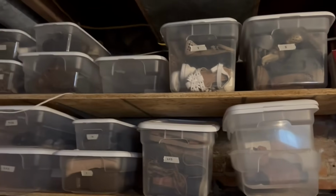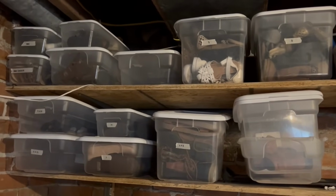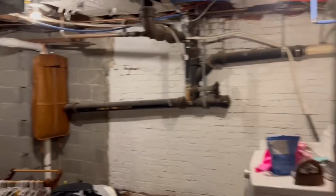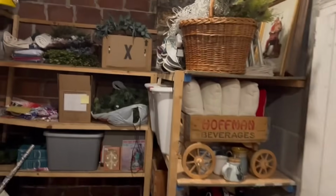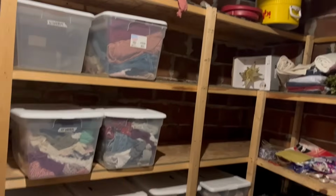So this is our current storage situation. I don't know if this is the best way of doing it. I've heard about people keeping their kids' stuff in their actual bins, but we have this trouble of our kids' feet growing at different rates. Like Ruby's feet are growing way faster than Rosie's ever did. So they're actually almost in the same size right now.